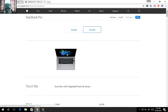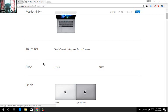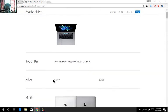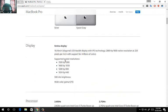Now for the 15-inch model, well, it's basically the same, it's just that it has a bigger display, and it is priced at $2,299 to $2,799. The same Retina display, except it is 1920 by 1200, 1680 by 1050, 1280 by 800 and 1024 by 640.